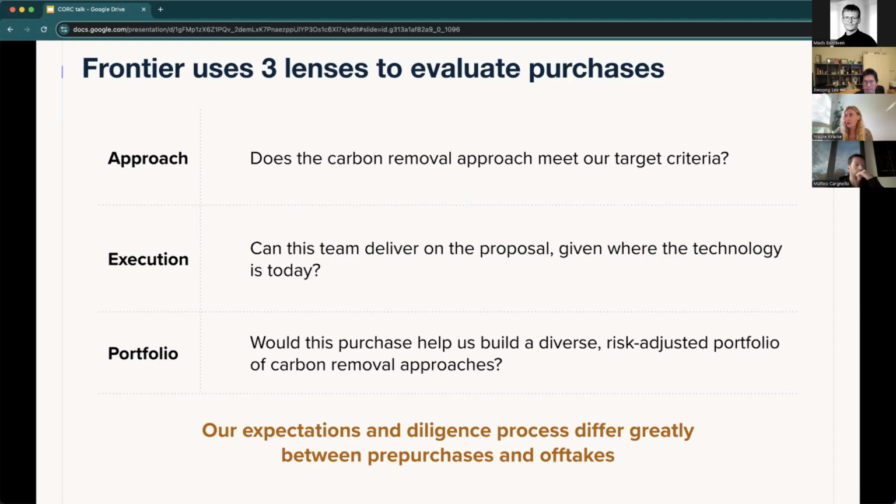And then portfolios. So again, this is the decade to figure out what works. There's no silver bullet solution to this really, really large scale problem in that volume. So it's likely going to be a combination of a lot of different approaches. So we hope to build a risk diverse portfolio, which will help build the most robust market to eventually get us to this large scale solution with the biggest volume at the lowest price possible for carbon removal in the future.